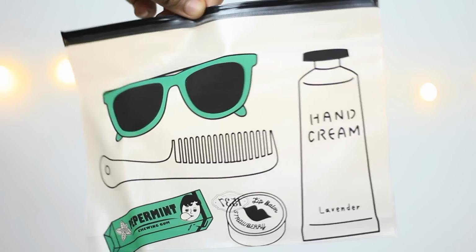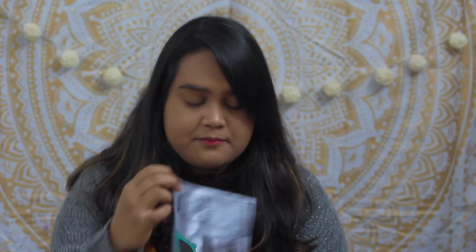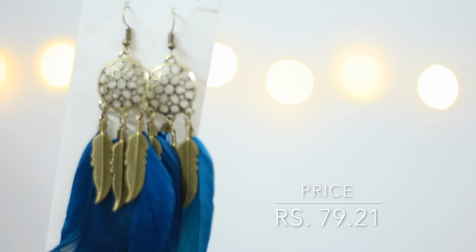You won't even believe how cheap this is. I got this for around 94 rupees. It's really cheap and it's of exactly the same quality. I really like it. The next thing is this pair of feathery kind of earrings, which are in nowadays. This was really cheap, around 79 to 80 bucks. It's really of a good quality and I really like it.